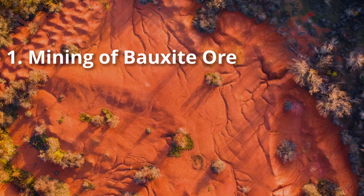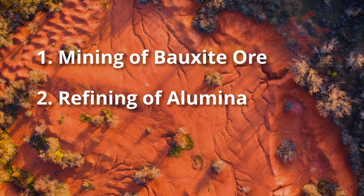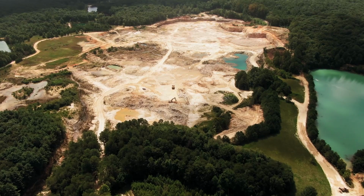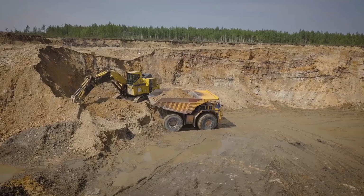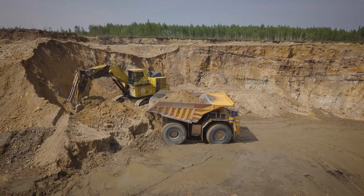The extraction of aluminium metal takes place in 3 main stages: the mining of bauxite ore, the refining of that bauxite into alumina or aluminium oxide, and the smelting of that alumina into aluminium. Bauxite is extracted using simple surface methods or open pit mining. First, the topsoil and vegetation are removed by scraping them away, and in environmentally responsible mines, that material will be set aside for future rehabilitation of the area. Then the bauxite is removed using a combination of excavators, drilling rigs, and explosives.